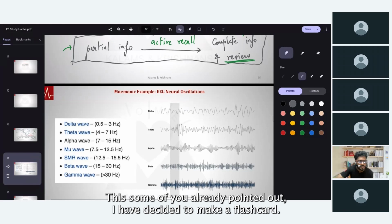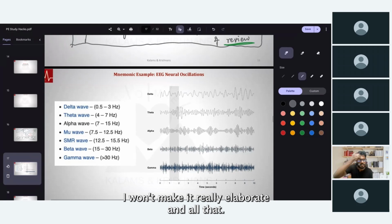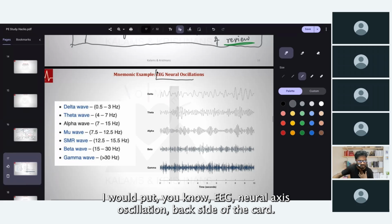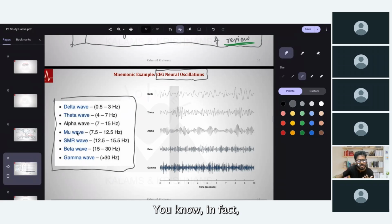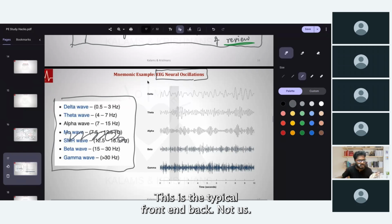But rather drastically different abilities or even drastically different scenarios, a novel use of flashcards. Some of you already pointed this out. I have decided to make a flashcard, right? I won't make it really elaborate. On the front side of the card, I would put EEG neural oscillation. On the back side of the card, I would put delta wave, theta wave, alpha wave, and, let's say I somewhat prune the information, beta wave, gamma wave, right? This is the typical front and back.